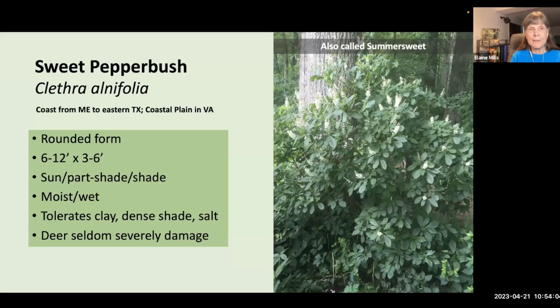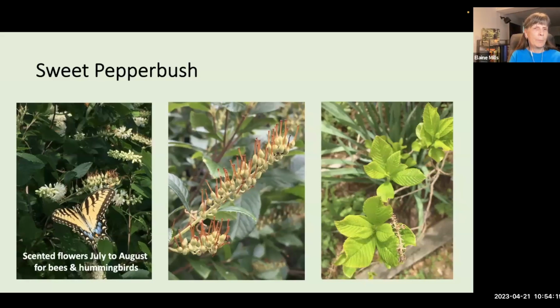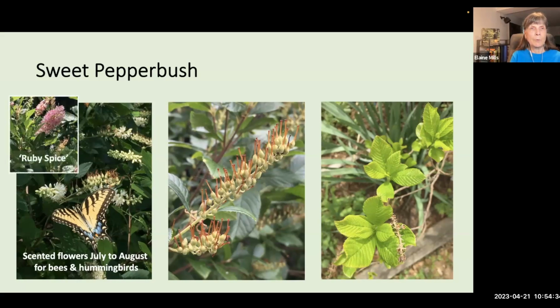This is one that deer seldom severely damage. It offers lovely cover and nesting sites. And there are some shorter cultivars available. Hummingbird is just one of them. Sweet pepper bush is very attractive because of its scented flowers. And it is one of those shrubs that will be blooming in the summertime from July to August. Very attractive for our bees, butterflies, and hummingbirds.